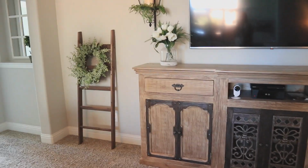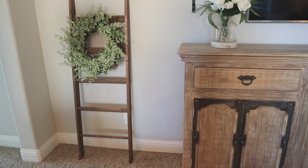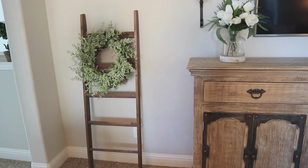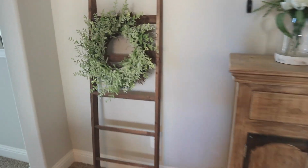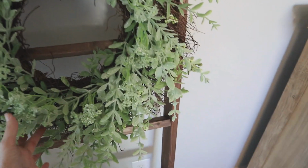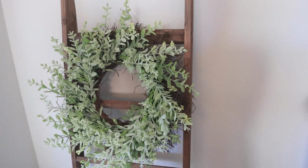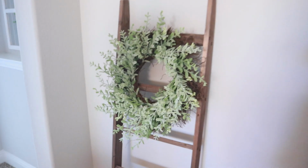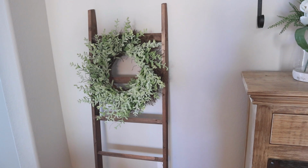And then the ladder itself, I knew that when I wanted to put a ladder here, I didn't want to actually put blankets, and then I thought, let me put a wreath, and I don't know, I'm obsessed. I think it's so lovely and light and airy again. And then for holidays, I can change out the wreath. I can do something very Valentine's Day, St. Patrick's Day, 4th of July, like all the things. This will really be complimentary to the fact that I love to decorate for holidays and things.